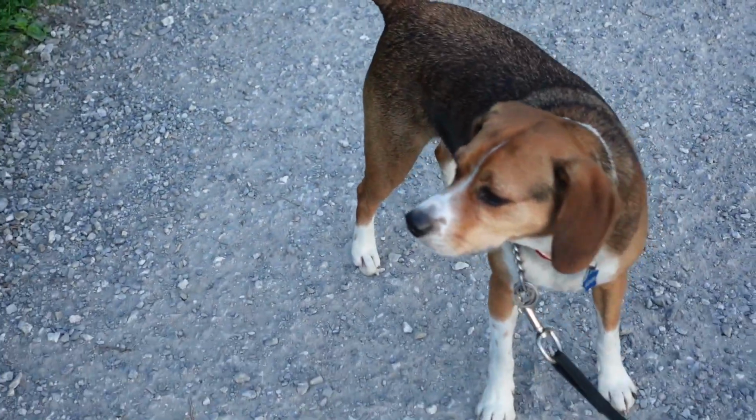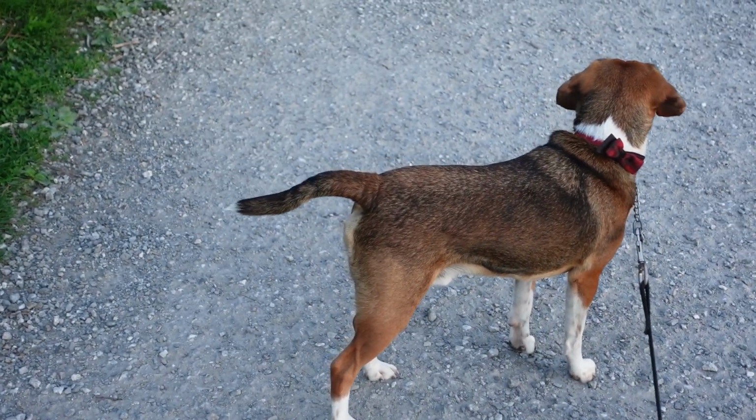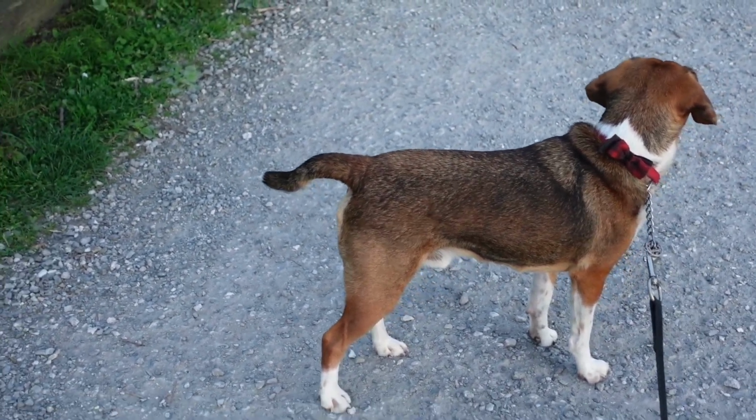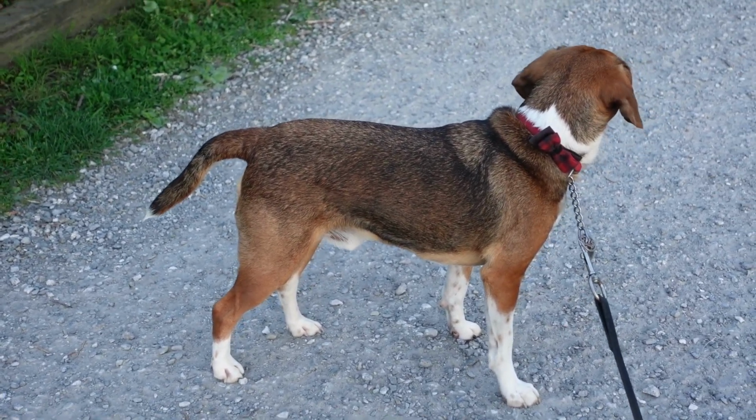At Lake Padden, and this is Polly. Polly was out on a walk here at sunset at Lake Padden. How old is Polly? Polly is 3. Polly's a 3-year-old out here at Lake Padden, enjoying a nice little walk around the lake.